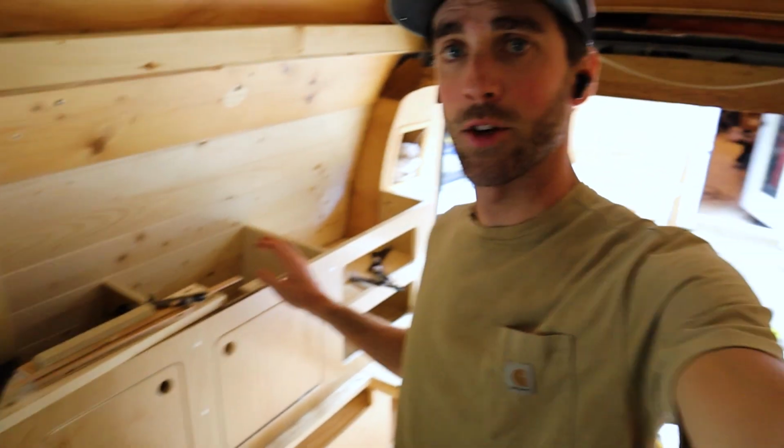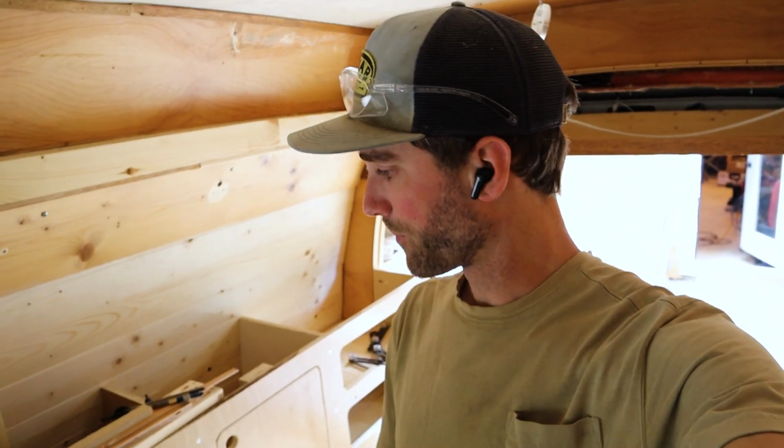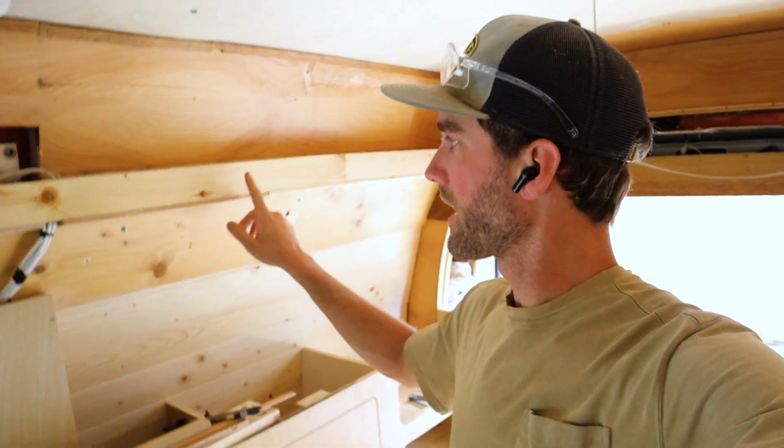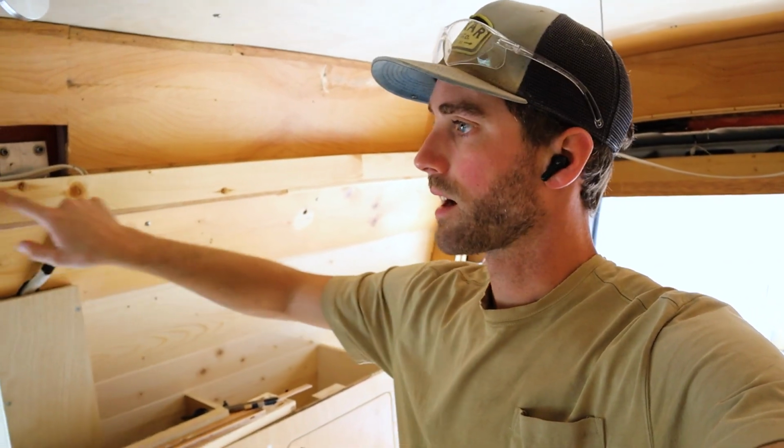Alright, well there you have it. That is his and her cabinets on either side of the bed. Before I go any further, I am going to pull everything out of here and paint the walls. So we're actually going to go white all the way up to the ceiling. I think I'm going to leave this as just a nice trim accent, but otherwise everything else is going to be white to brighten it up in here.